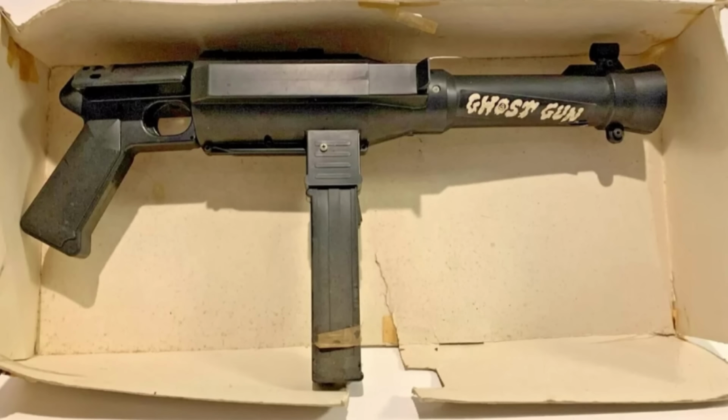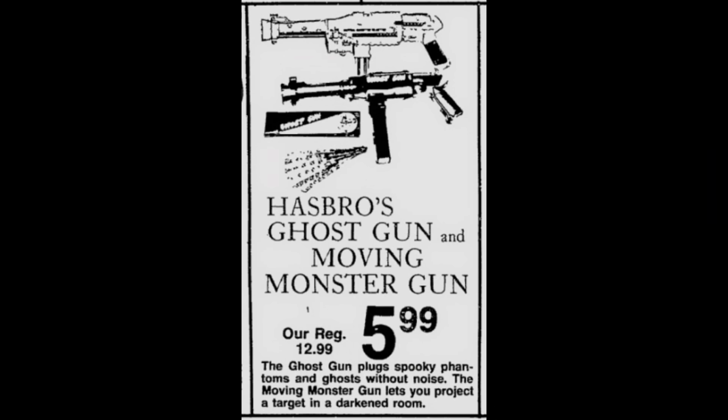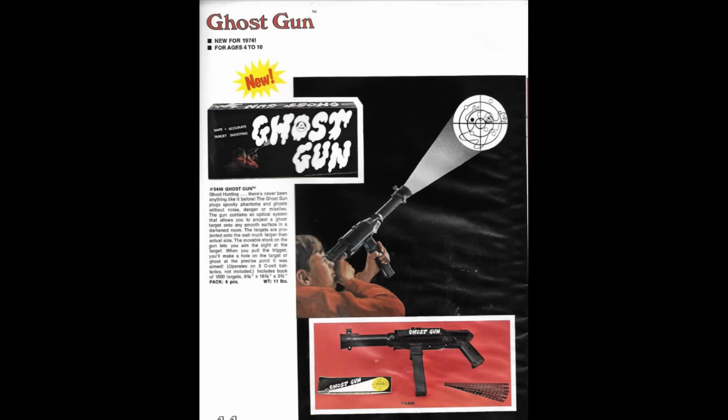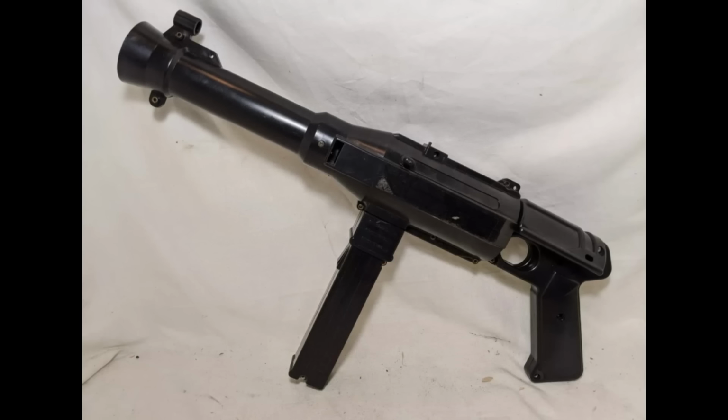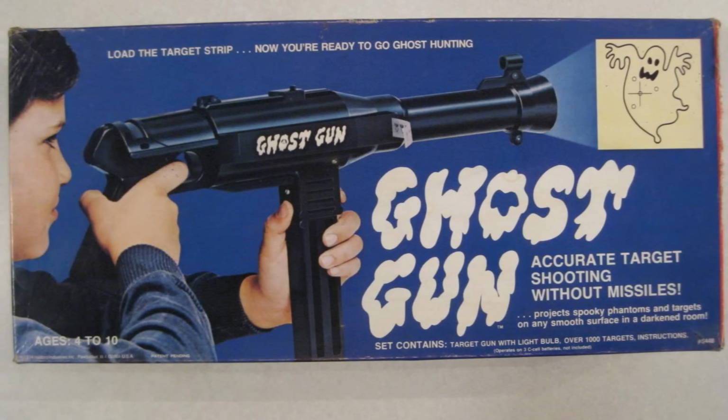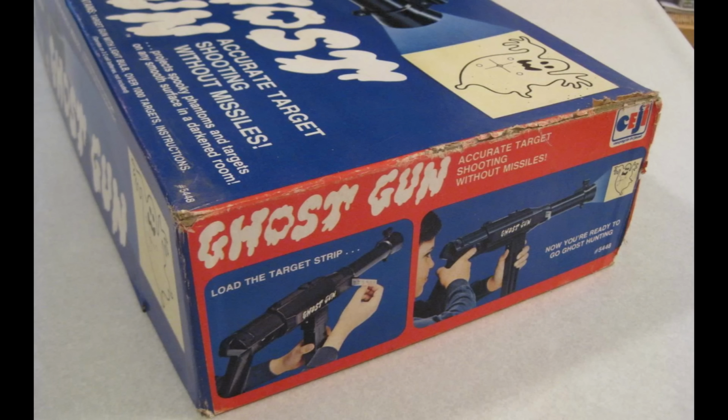One toy that you may have forgotten about was the ghost gun from Hasbro. This little toy was pretty ingenious and different from anything else that was out on the market. It was basically a little projector light that you would use in a dark or low light room. You would load these little film strips in it and it would project different ghost images on the wall. Then you would aim the pistol portion of the gun and try to hit the ghost. When you pulled the trigger, it would use a needle to pierce the film and you could see exactly where you shot on the projected image. It was hours upon hours of fun.